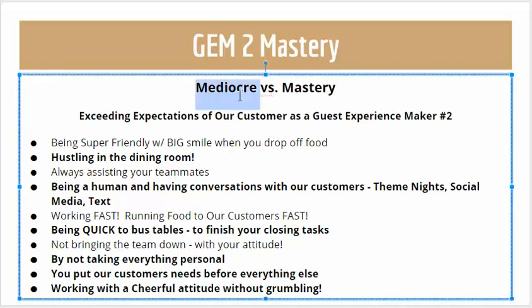Gem 2 mastery. These are just wrapping things up. Exceeding expectations, being super friendly with a big smile when you drop off food, hustling in the dining room. A customer wants to see you move around, busing tables or whatever it is. If you just stand around behind the bar chatting, that's not going to justify a customer's tip. And we have a lot of regulars. They're not going to leave you a tip next time. And collectively as a team, we're not going to make a lot of tips, and that's just going to affect everybody.